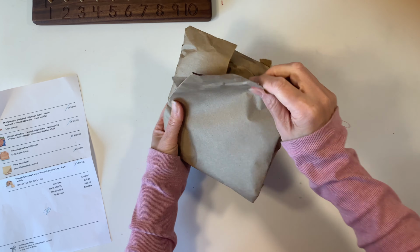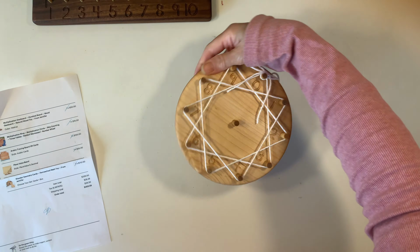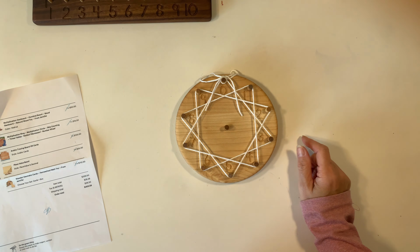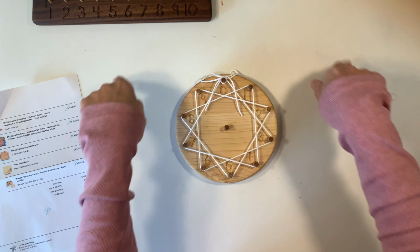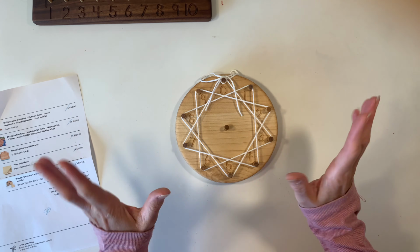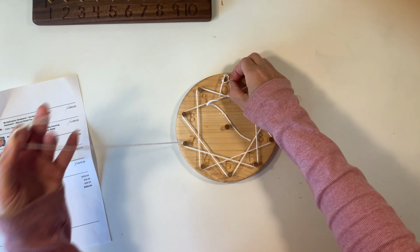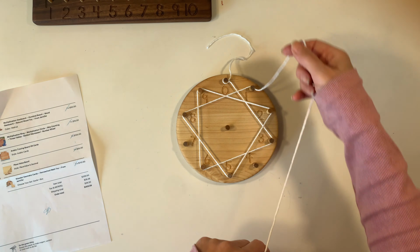And I'm really, really excited about this. And this one was only $18. And honestly, you could make one of these using a circular, or even, could you make it using like a square? Anyway, you could get your own circular piece of wood and make this one, I guess kind of easily, but save yourself the trouble and just go ahead and get one because it was really affordable.